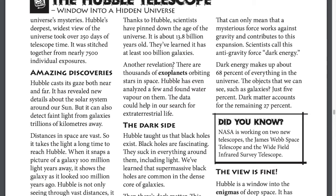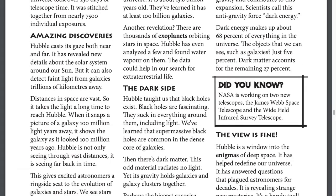Another revelation? There are thousands of exoplanets orbiting stars in space. Hubble has even analyzed a few and found water vapor on them. The data could help in our search for extraterrestrial life. That means that they found water vapor on planets that are exoplanets outside of our solar system. Could mean that life has existed there before, or it does now.